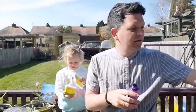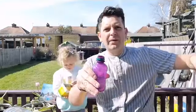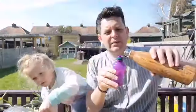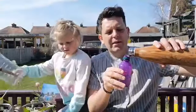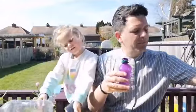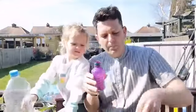Toast, innit? So what we're going to do is put a teaspoon of sugar in the bottle, and then some water. Not too much water. Maybe fill the bottle halfway. Pop the lid on.